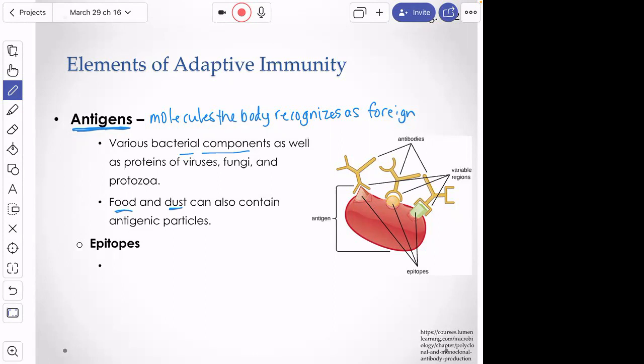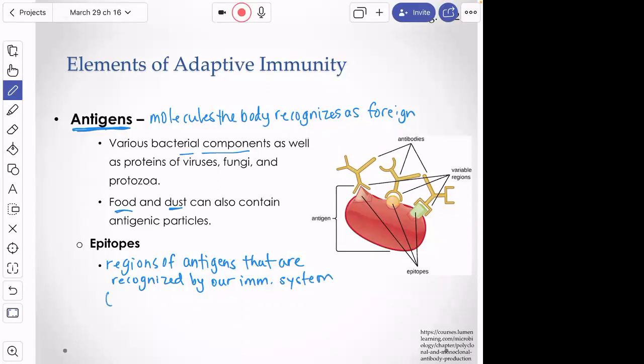The parts of antigen that our immune system recognizes, we have a special name for that, and that's called the epitope. Okay, so regions of antigens that are recognized by our immune system. Another name for this term epitope is antigenic determinant. I don't typically use that term. I typically use the term epitope.